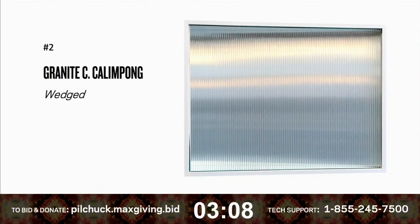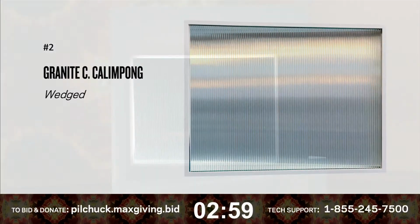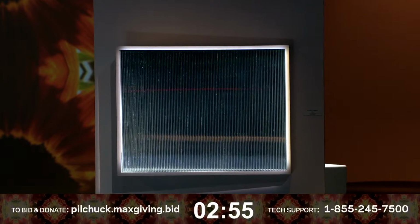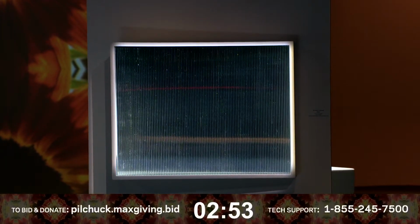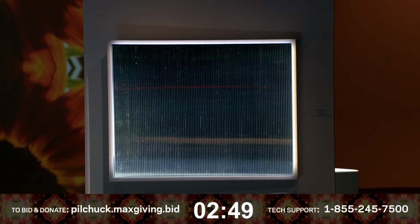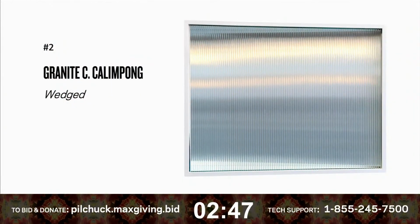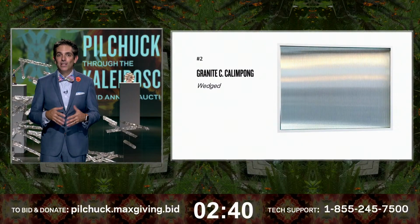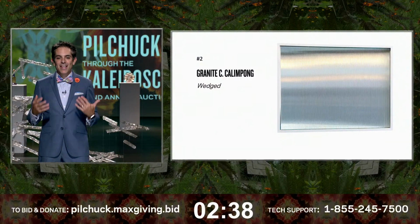Kalimpong. Kalimpong's use of mirror and borosilicate glass rods give this piece a mesmerizing optical effect that changes as you move around it. He has worked as an artist assistant, a fabricator, and maintained his own studio in Seattle for the past 12 years. He received a partner scholarship to attend Pilchuck and has now gone on to teach classes of his own. And this unique wall piece is able to capture light as well as reflect its surrounding. It is item number 2.